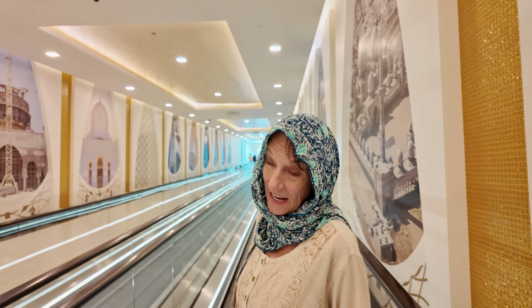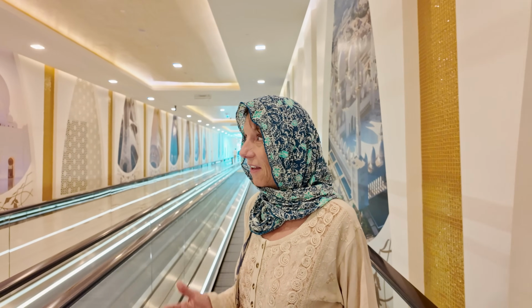A lot of these places we're going into, they're taking our external mics, so the audio might not be as good as we usually do. We're not sure why they take them, but on our way into the mosque, just the entry is impressive. We're getting there by underground escalators and air conditioning, so we're not in the heat walking across a parking lot to the entry, which is very smart.